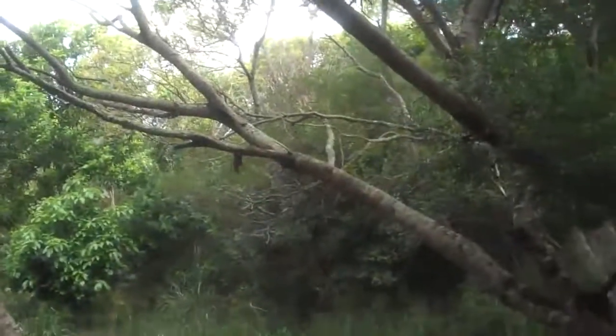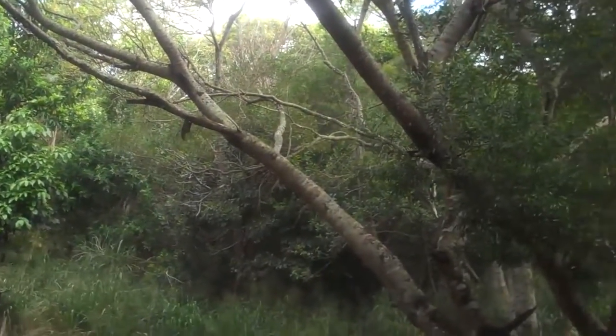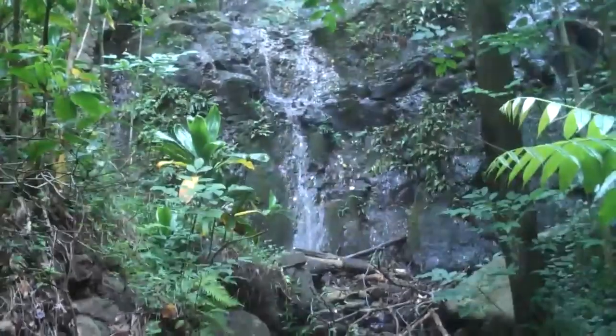In front of me, through the trees, I can see the ridge line a little bit, so I'm hoping I'm pretty close. But once I get to the ridge line, it's going to be a very interesting experience.